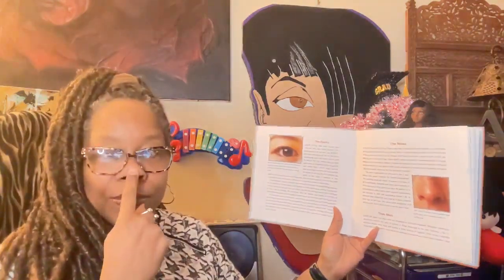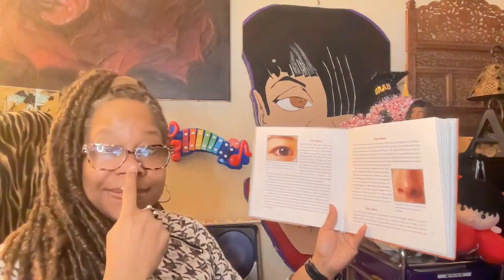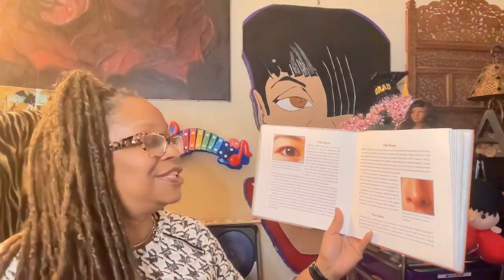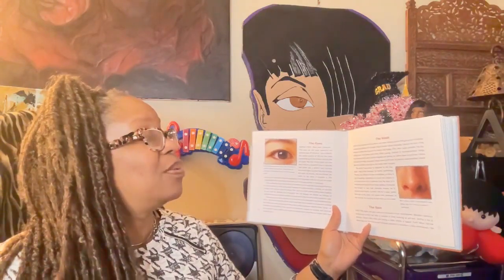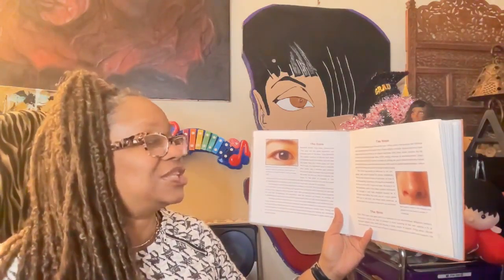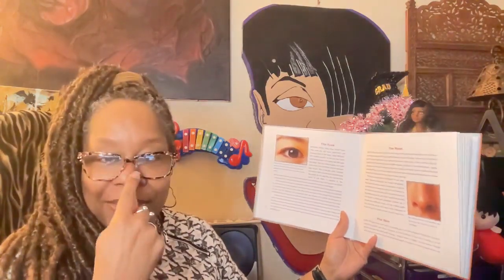The nose. Sitting in the center of our face is the nose, which grows throughout our lifetime and consists primarily of a tough elastic tissue called cartilage. Cartilage is like a bendable bone.